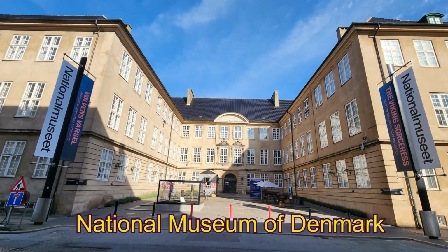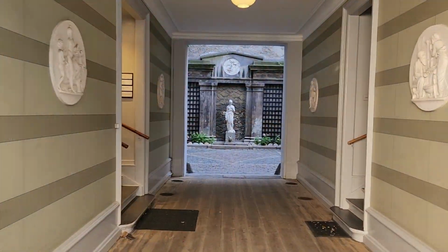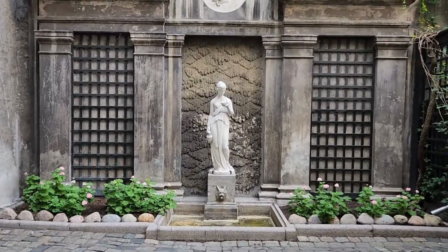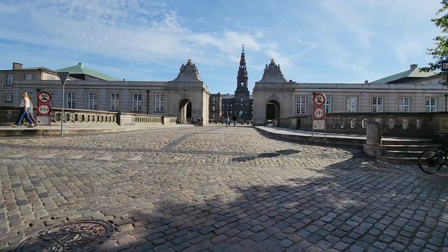The National Museum of Denmark in Copenhagen is Denmark's largest museum of cultural history. In the courtyard of Ny Vestergade 1 is a water feature with an antique statue. The building is from 1870.